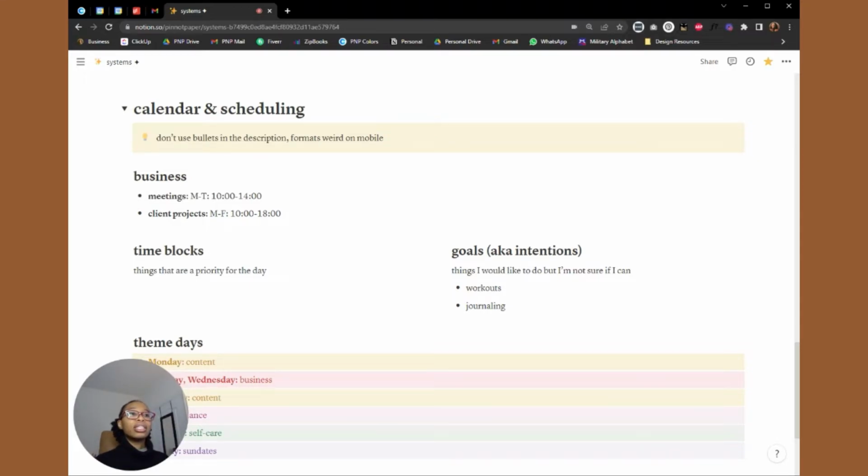Also, within Google Calendar, I have 2 different ways that I schedule activities. I have time blocks, which are designated hours that I'm spending on things that are a priority for the day. And then I have the actual Google Calendar goals, but those are my intentions, things that I would like to do for the day, but I'm not sure if I'll be able to. So I use that for journaling or workouts or anything that's kind of like unsure if I'll have time for. One feature about the Google Calendar goals is that it does automatically adjust when you can do it based on your schedule. So I really like how dynamic it is.